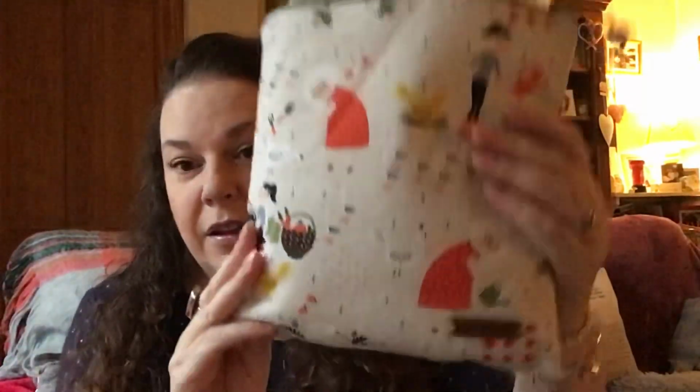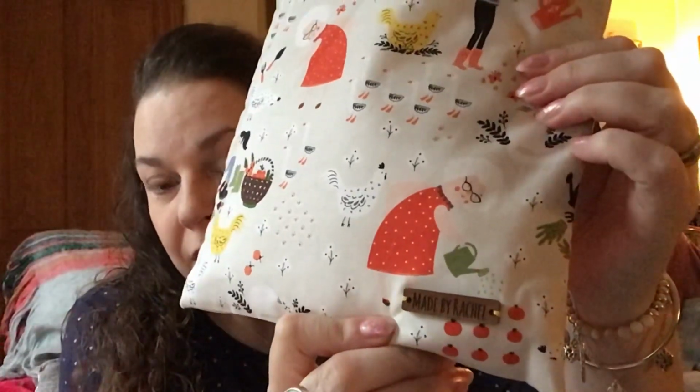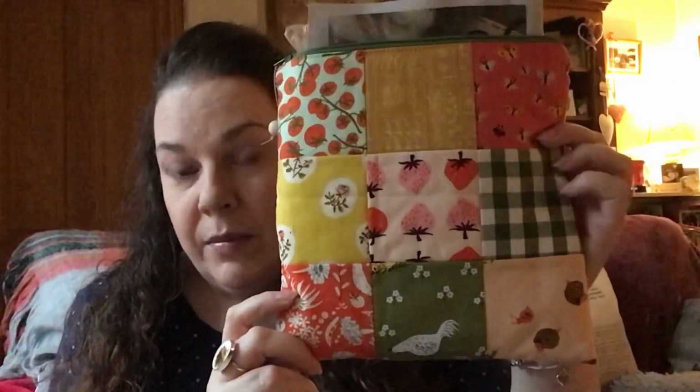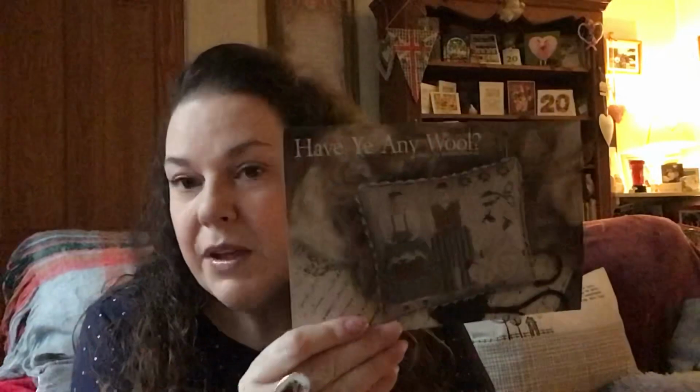So we move on to WIPs. This one is in my amazing Made by Rachel bag. I love her bags, I've got loads. That fabric apparently is called Granny's Garden. And then on the back she does some patchwork. I love the strawberries. In here is a new start, and it's Brenda Gervais, Have Ye Any Wool? Because I think I've mentioned before that I absolutely love anything to do with sheep. Sheep and sewing items. I love them.